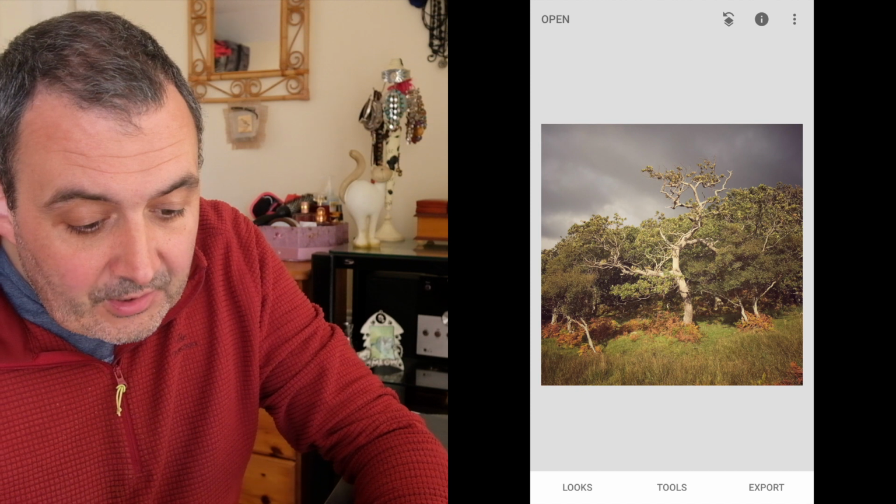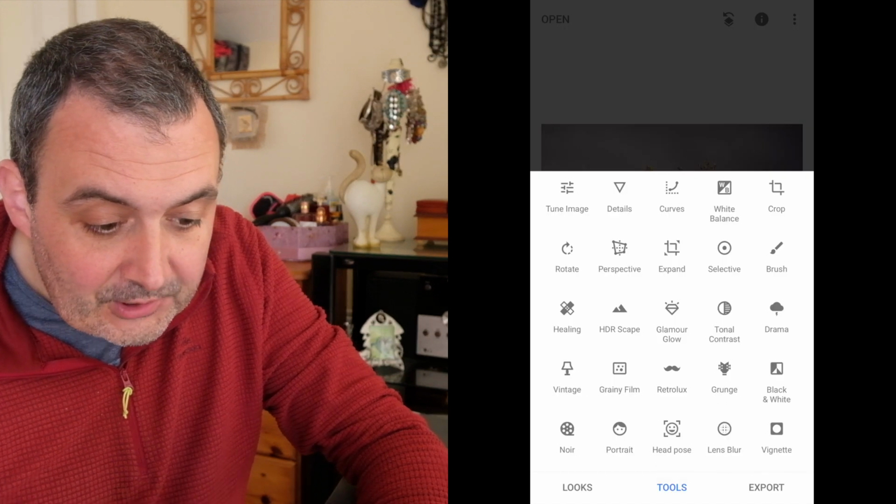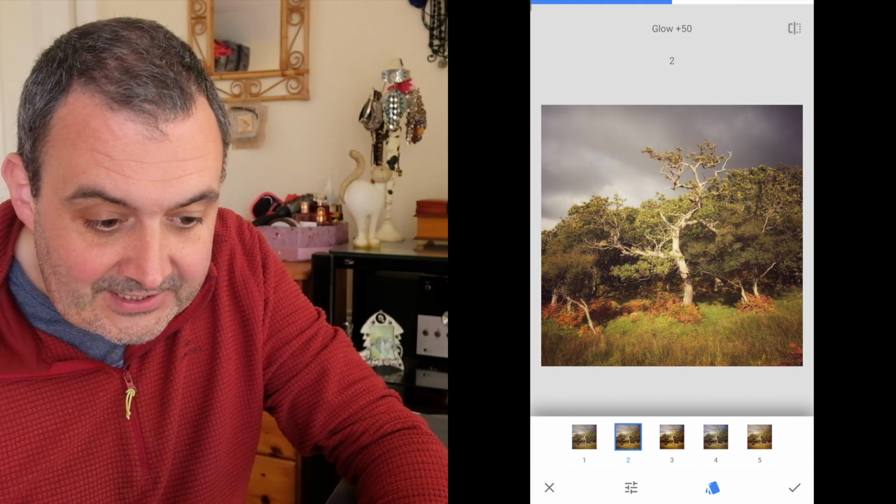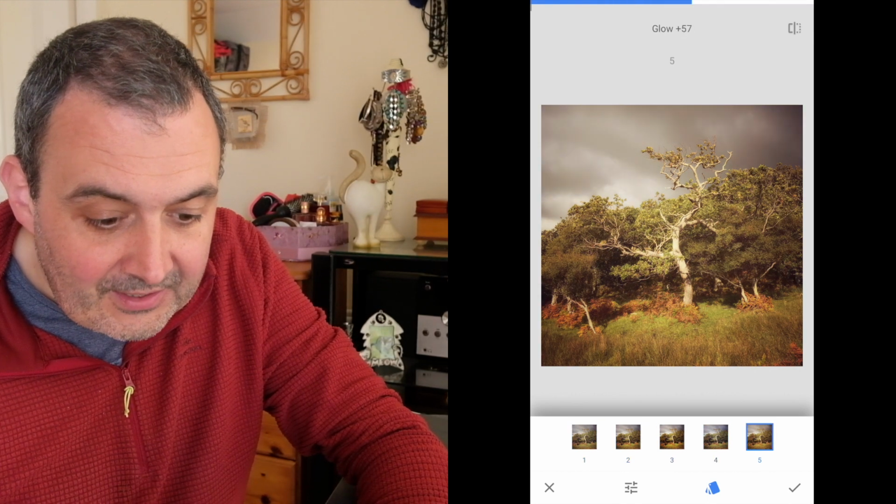The other thing that I will do quite often is use the Glamour Glow. Now, think of this a little bit like the Orton effect. And just like in a lot of the tool sets, you've got different settings to be applied. Again, it's just personal preference. I'm just going to go for 2 here. It doesn't look like anything's been applied there, but if you go into the before and the after, you can see it's giving a little bit of sheen to the brighter areas.